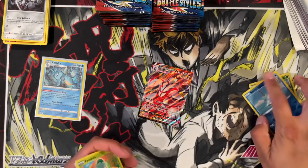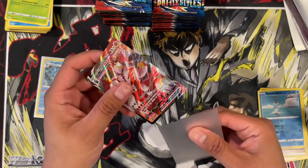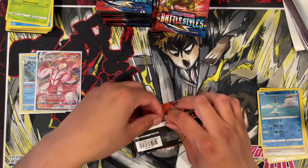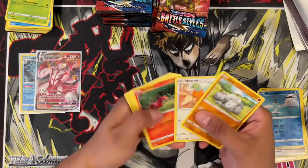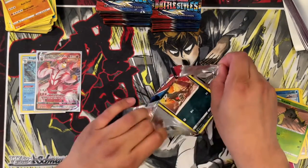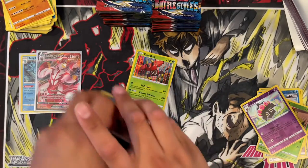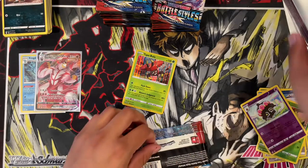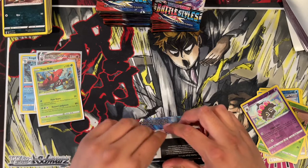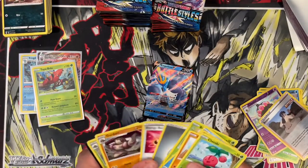Oh, nice. Another Single Strike Urshifu V-Max. Urshifu. Watch out, fool. Come on. Two more. Still trying to get that Tyranitar alternate. Or, ooh. Clay doll. Tapu Bulu. Oh, nice. Empoleon V. Full art.